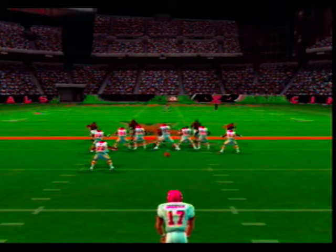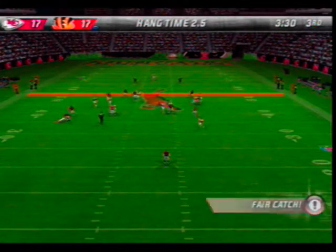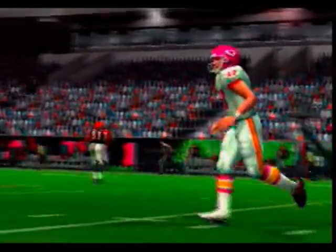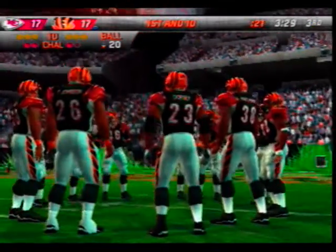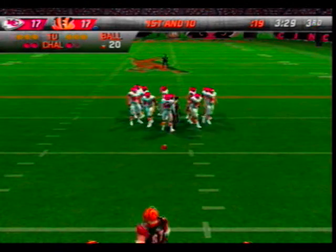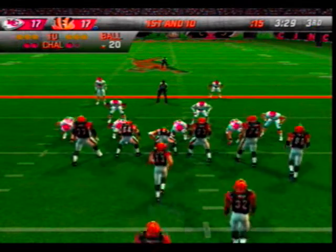Williams will go back to accept this punt. Fair catch called for. Fair catch made at the 20-yard line. They'll start the drive at the 20-yard line. First and 10. It's on!